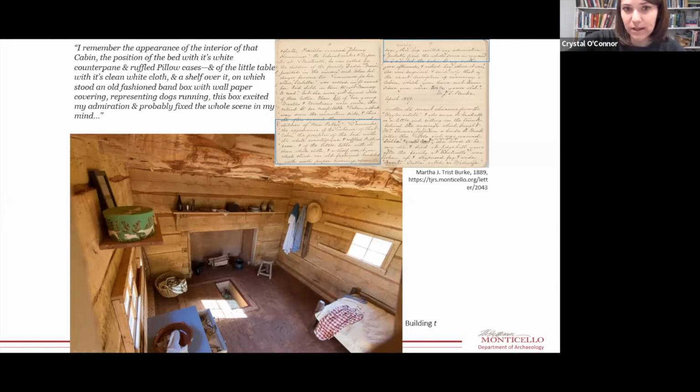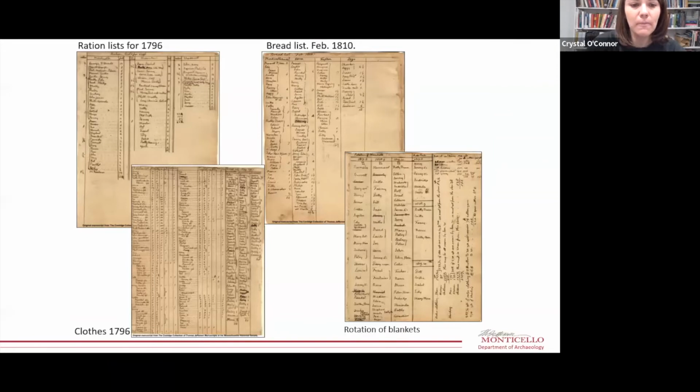So what else do we know from the documentary record that we can start to make some inferences about? We can look to Jefferson's documents. He kept pretty detailed records of rations that he issued to his enslaved workers. We have evidence for a rations list from 1796. He includes fish in it. There's a bread list from 1810. He issued blankets every 3 years. He occasionally would issue a bed. He issued cloth for making clothes. He would issue stockings, shoes every 3 years. And again, this is sort of it. So how do we fill these spaces as archaeologists?